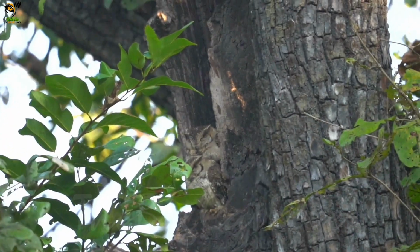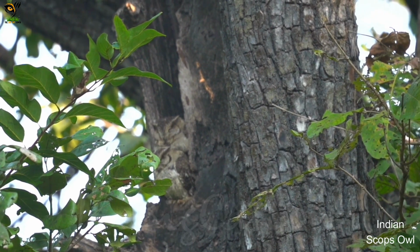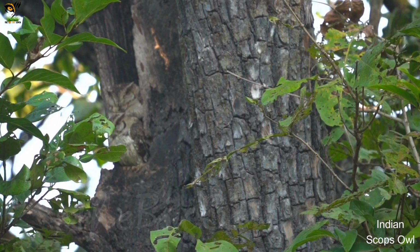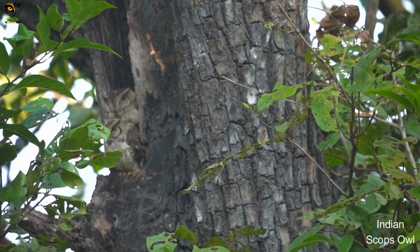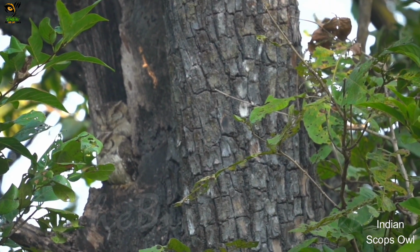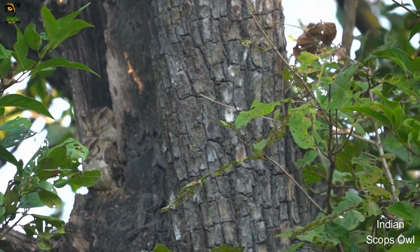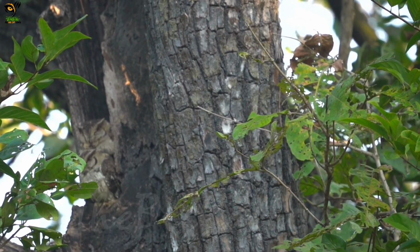Our eyes, trained to catch the slightest movement, were rewarded. To our delight, two pairs of intense eyes stared back at us from the shadows within the tree cavity. As we adjusted our binoculars, the enchanting sight revealed a pair of scops owls.